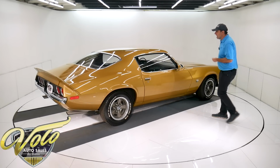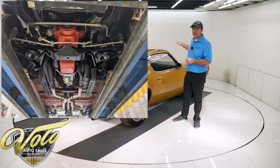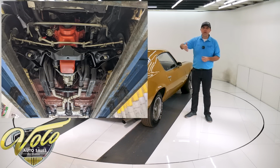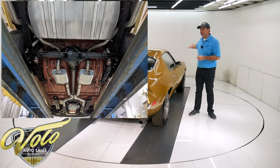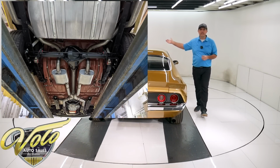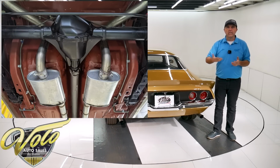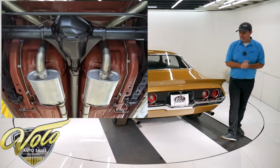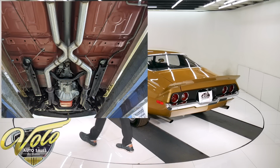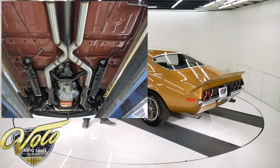So the bottom of the car is all metal, done in the red oxide primer, just as it would have left the factory. All the components are restored, rebuilt, detailed. The front end, steering, suspension, ball joints, bushings, shocks, springs, all been replaced. The A-arms, the subframe, all nice, clean, smooth metal. New body bushings, of course. Same thing in back, the leaf springs, shocks, bushings, that's all been redone.